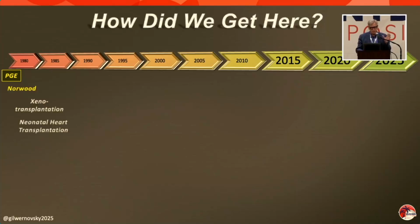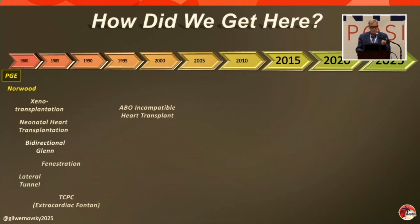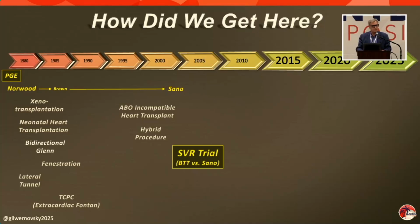And then there was a flurry of stuff: the Norwood operation, neonatal heart transplantation, the interim bidirectional Glenn, the fenestration of the Fontan, ABO incompatible heart transplants. A lot of this stuff happened back here. There really hasn't been a disruptive event in the treatment of these kids for about 25 years. Probably the last major thing that happened in the field was the single ventricle reconstruction trial, which was comparing a Blalock-Taussig-Thomas shunt to a Sano operation. And I'll talk about that in just a little bit.